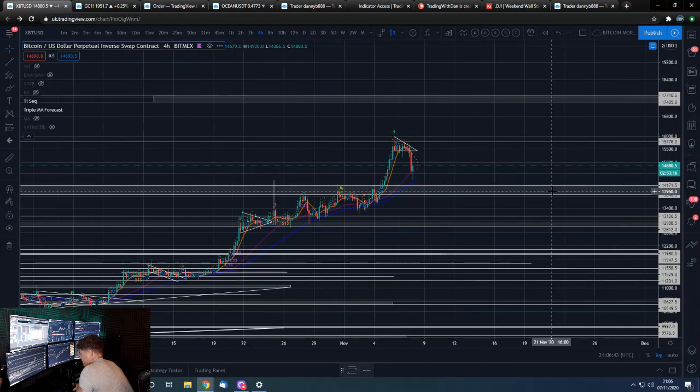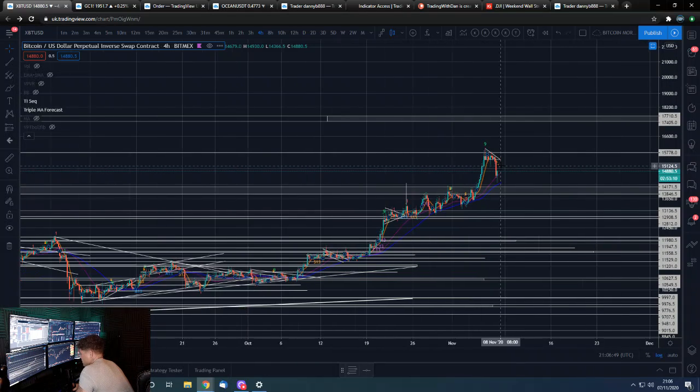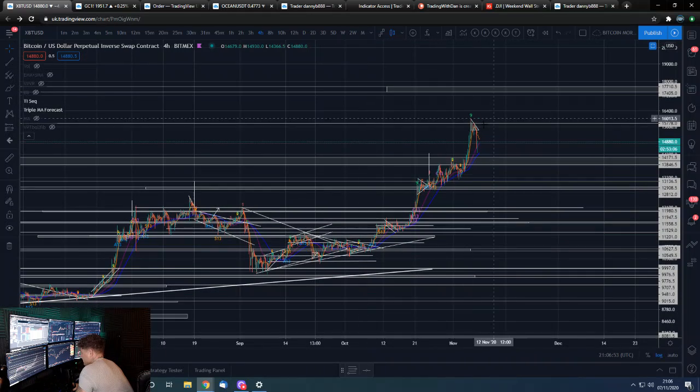I know there's a lot of you guys thinking this is it, we're going to 20k. I see it, I hear it, but you just have to look at how Bitcoin moves. We get a big move, we consolidate for months. We get a big move, we consolidate for months. We get a big move. This consolidation here was a whole month. This consolidation down here was a whole month. If you consolidate from here for a whole month, say from the 5th of November, we're looking at least to here. But these were tighter formations.